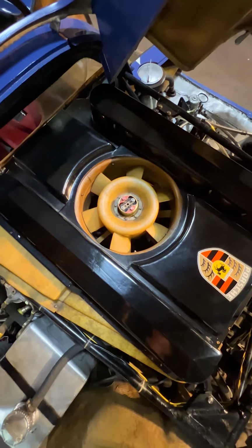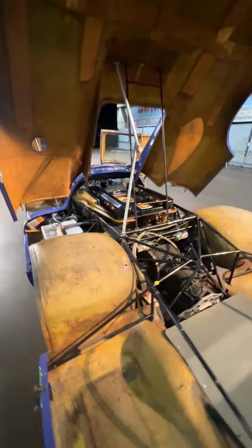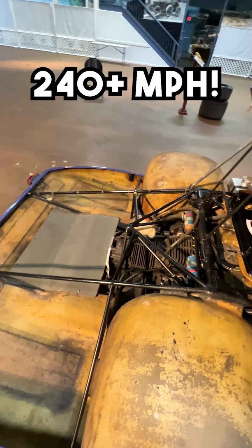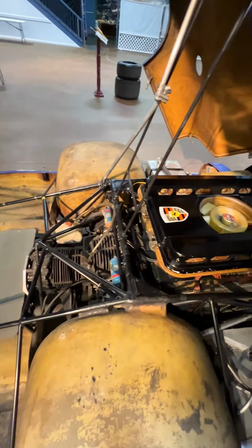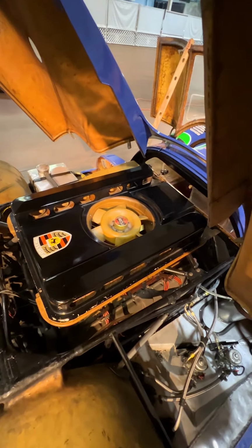On top of the engine, you will see there is a giant fan, meaning this is air cooled. This is a flat 12 engine that produces 600 horsepower. This engine could push the car up to speeds over 240 miles per hour at Le Mans, and it is just crazy to see up close. This has to be one of the craziest engines I've ever seen in a car.